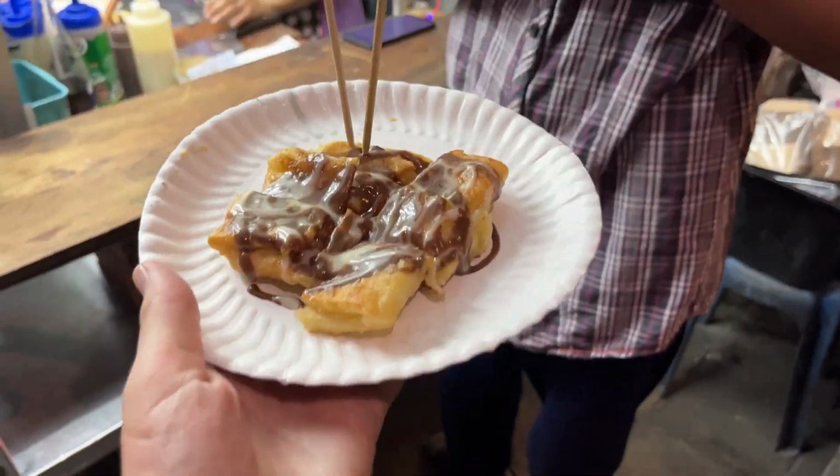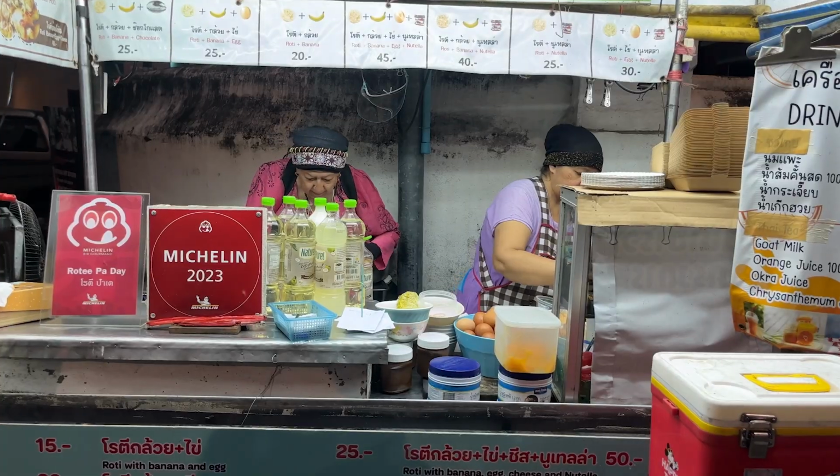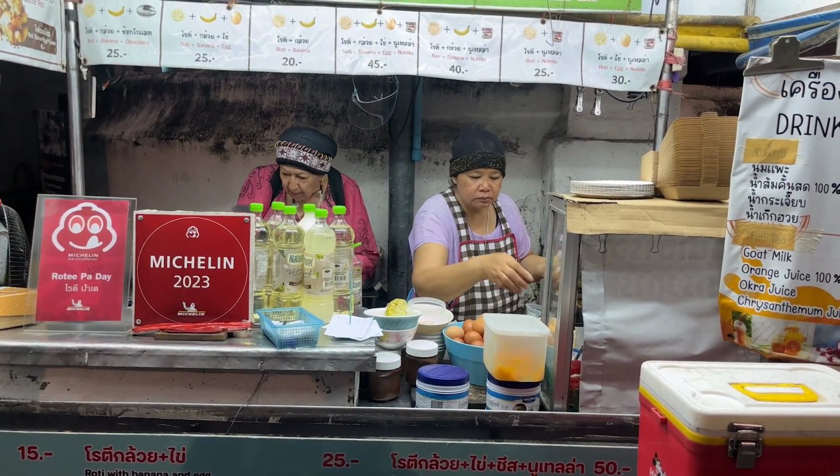Thank you. We finally got our roti. It did take about 20 minutes. What you do is you write on the notepad what you want, and then it goes in order. So we were like number 32. There's 2 elderly ladies. We think it must be the mum and the daughter and then the son, so there's 3 generations there. It's just what we were guessing.